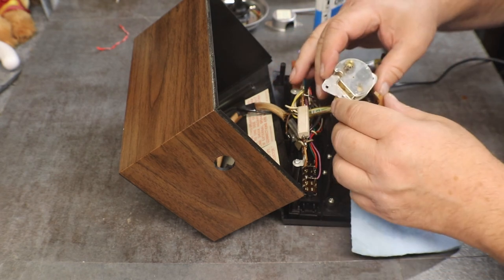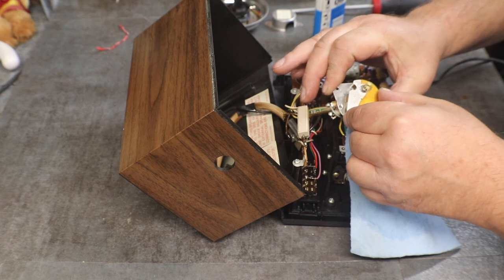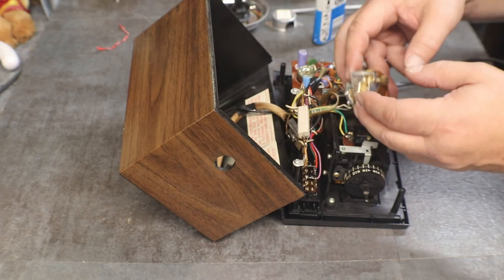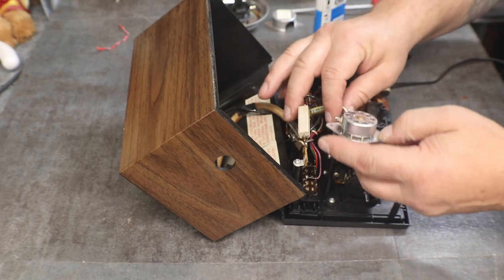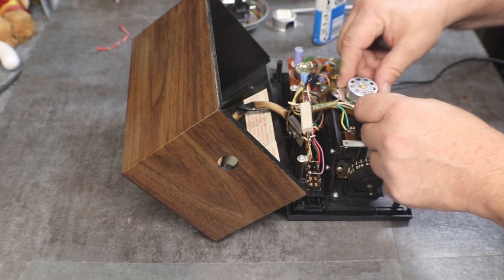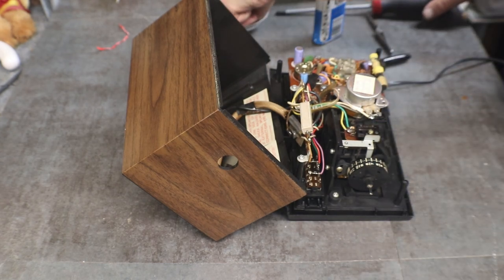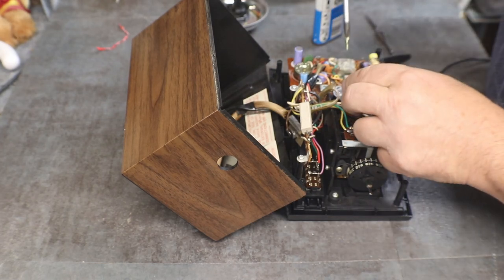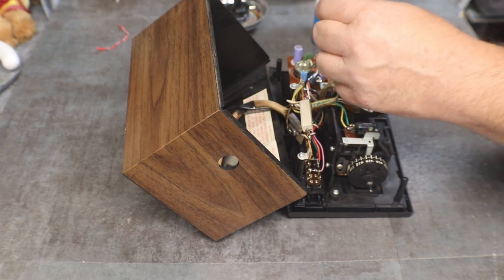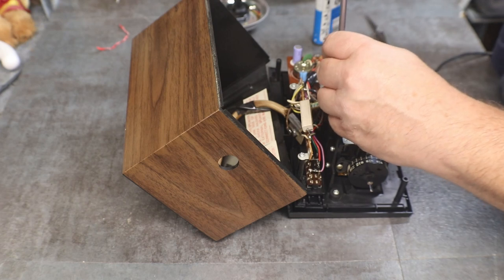I guess we can put what's left of this dust shield back on it. And that spun back around the way it belongs. Oh, and by the way, it did move. The mechanism did move.